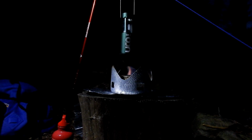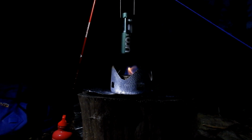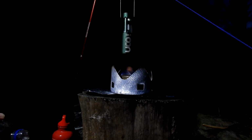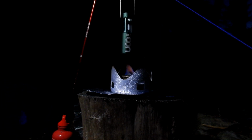Woke up this morning and thought, I know what I forgot. This week's mystery missing item is a cup. Oops. Fortunately, because it's the little mini trangia, the pan's not that big, is it?